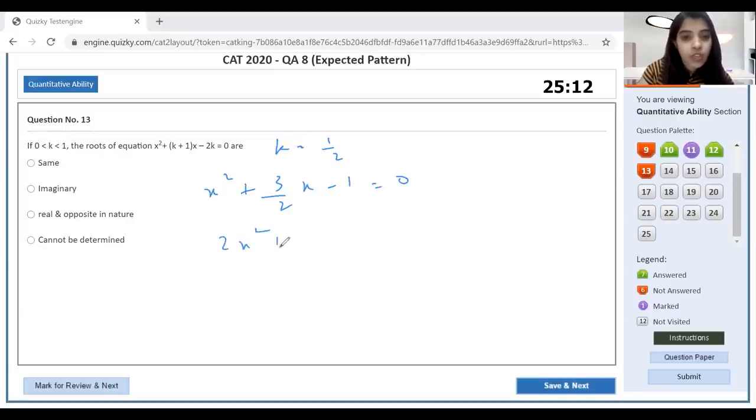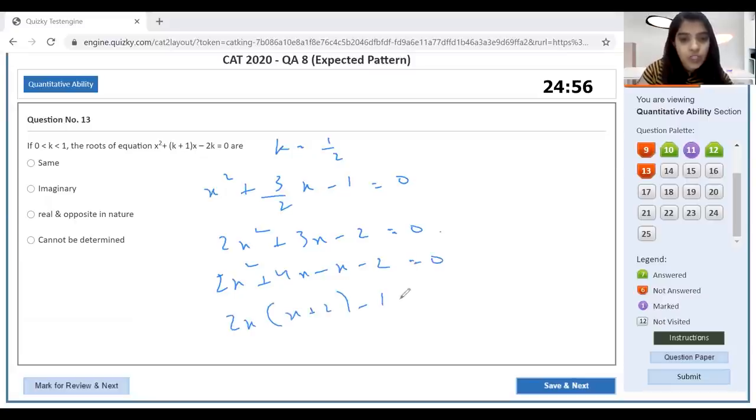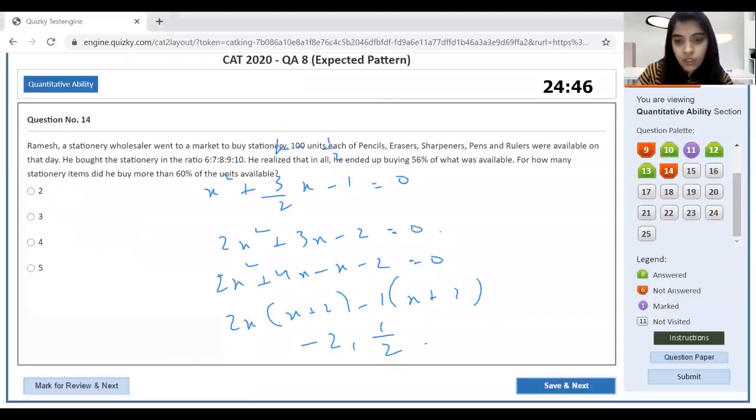So we have 2x squared plus 3x minus 2 is 0. Right? 2 2s are 4. What do we have here? 2x squared plus 4x minus x minus 2, right? 2x, x plus 2 minus 1, x plus 2. So the roots here, minus 2 and 1 by 2. So what does it tell us about the roots? They are real and opposite in nature.